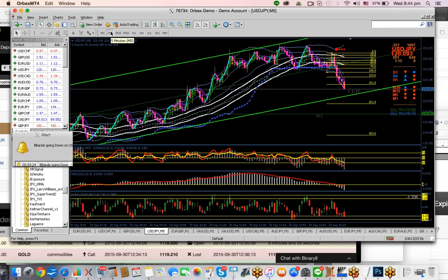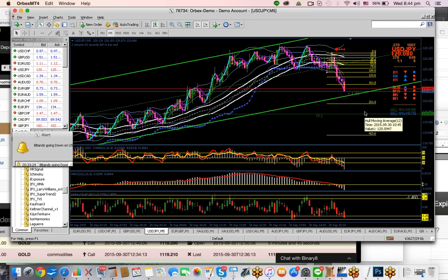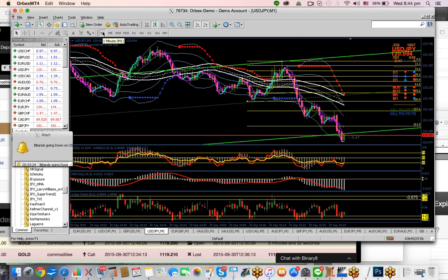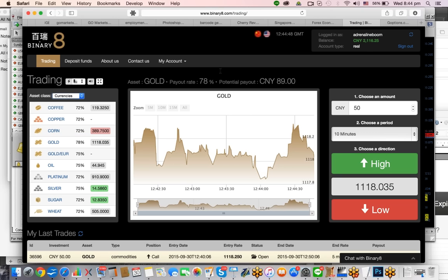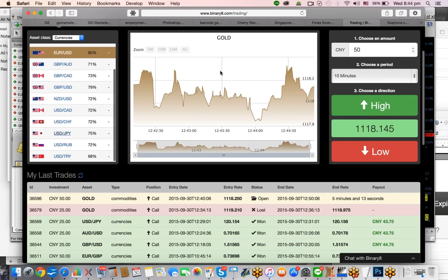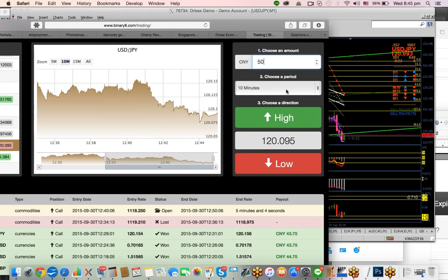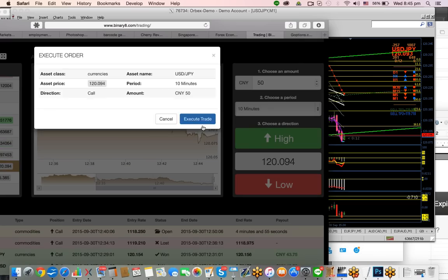If you want to do the USD JPY trade, actually it's looking a bit good now. It's on the support level. Take this for 10 minutes if you want to, at the end of this minute. All right, our goal is looking good now. USD JPY. Do a 10-minute call at the end of this minute. All right, here we go.